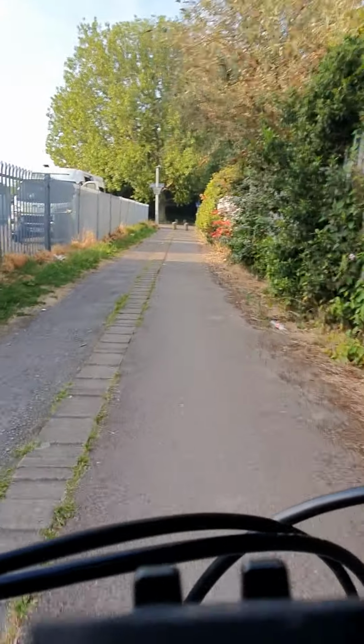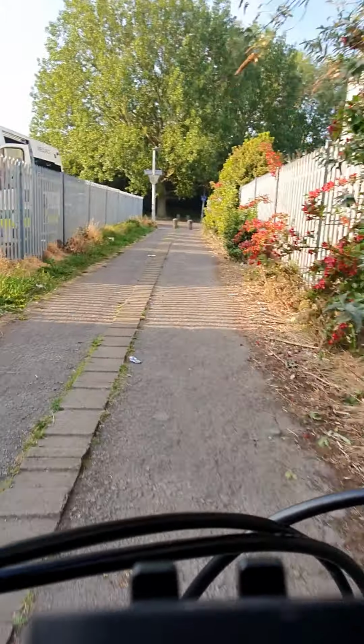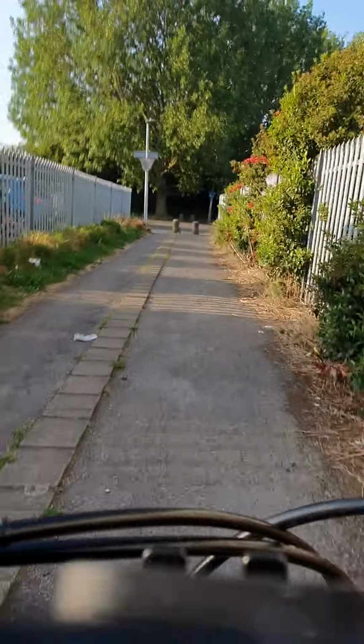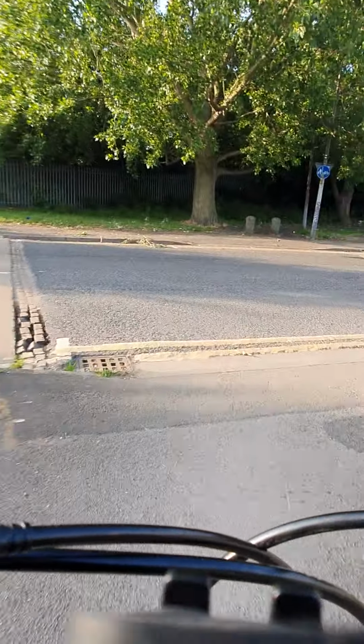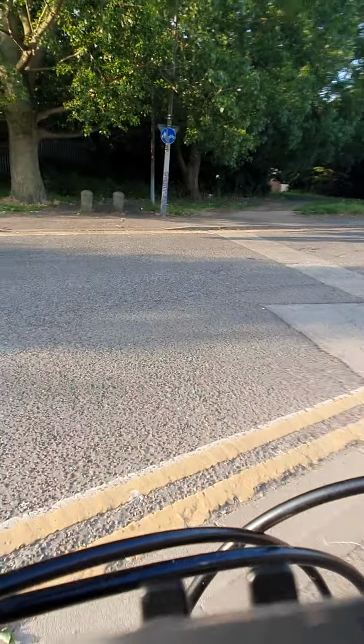Just going through Sutton Fields. Take this to Route 66 heading to Bransholme and into the city. Popular route which most people will take. You can see the footpaths in a great state.